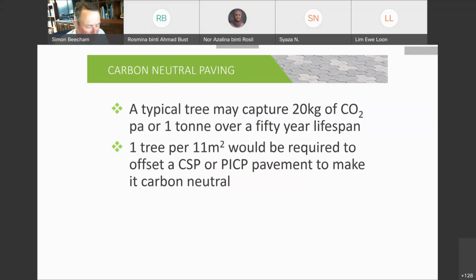Okay, so I just wanted to distinguish between deep carbon and what we're looking at here. But in our study, we showed that if you planted a tree every 11 square meters in a permeable pavement system, and you remember those pictures I've shown you, they were much closer than 11 square meters, that would offset the carbon. It will create a carbon neutral paving system. And that's a conservative estimate, because many tree species can be selected that would store a lot more than 20 kilograms of carbon per year. So that's a low end estimate.